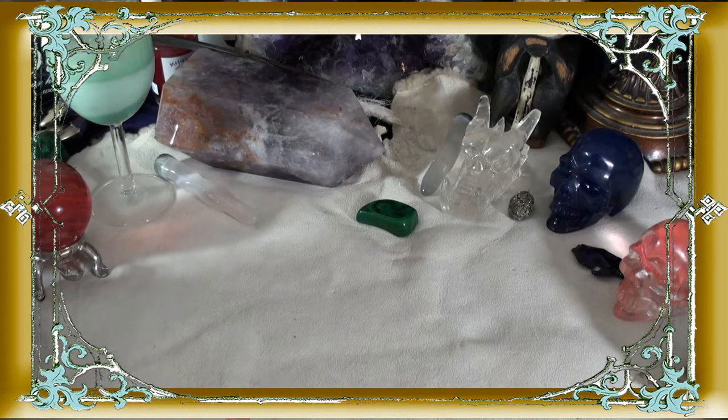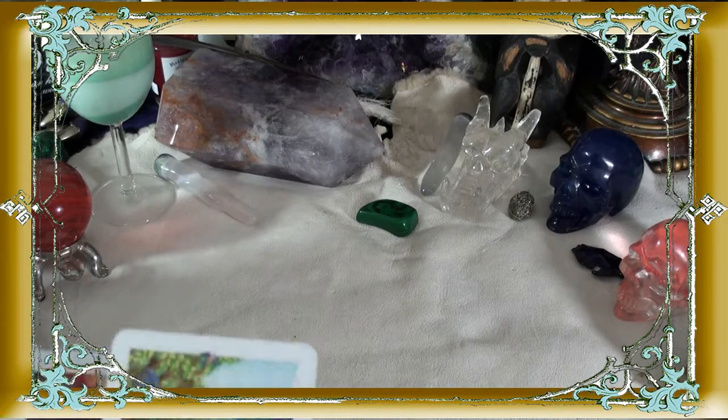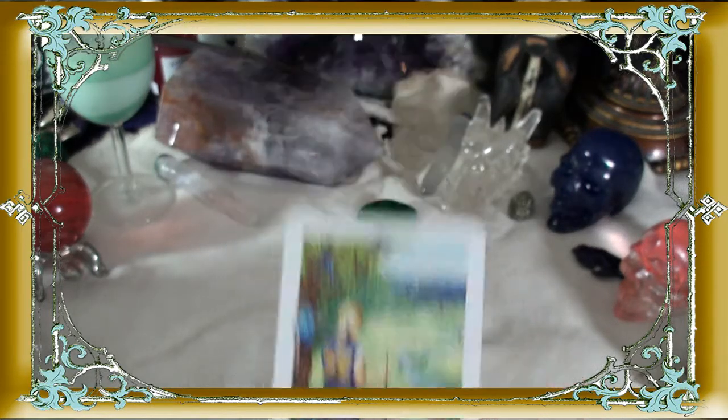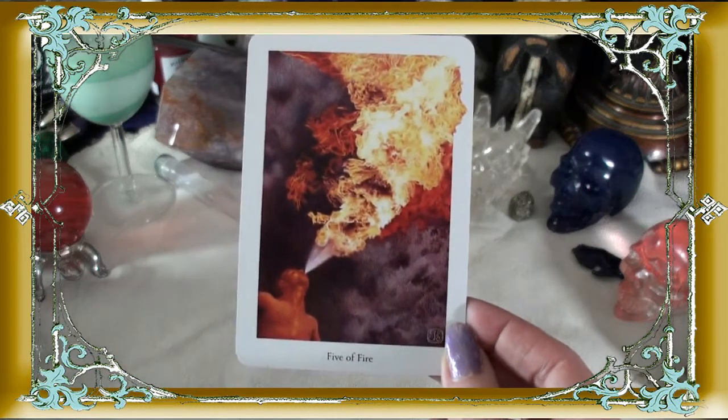I have not shuffled these or done anything with these. These are as they came out of the package. So I'm going to go through them. Instead of the Fool, what we have is the Seeker. And the art here is just beautiful. This is the Five of Fires.